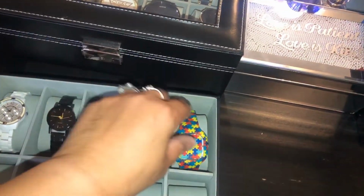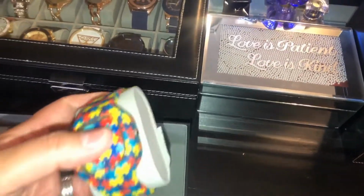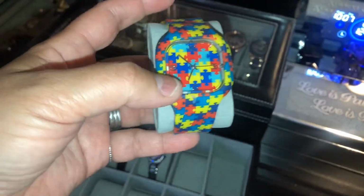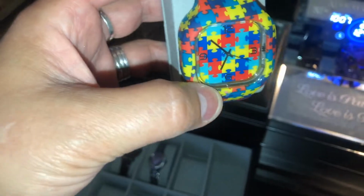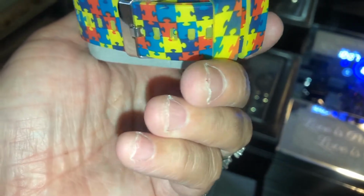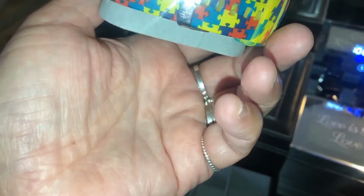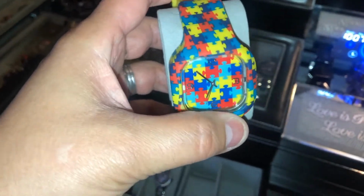We have an extra space here. This is an autism watch that I ordered. I want to say I got it from Amazon. I'm pretty sure I did. It has the puzzle pieces, which are a symbol of autism because there's no known cause and no known cure. So that's what the puzzle piece represents. It's the missing pieces. It has the puzzle piece and the colors of autism, which are red, yellow, dark blue, and a lighter blue. Those are the four colors of autism, even though the main theme color of autism is blue.